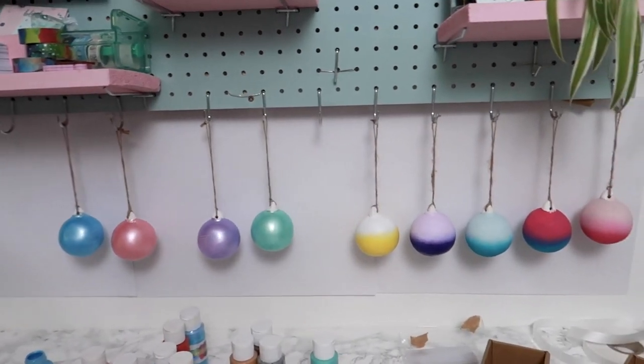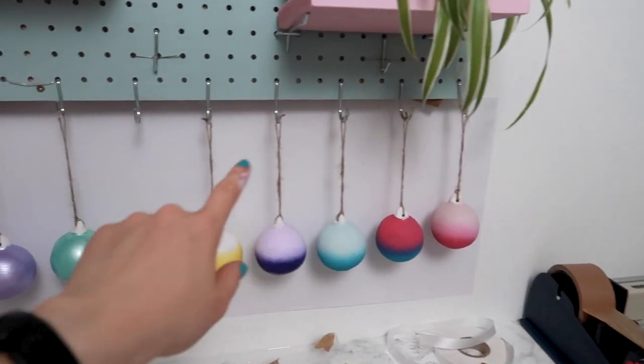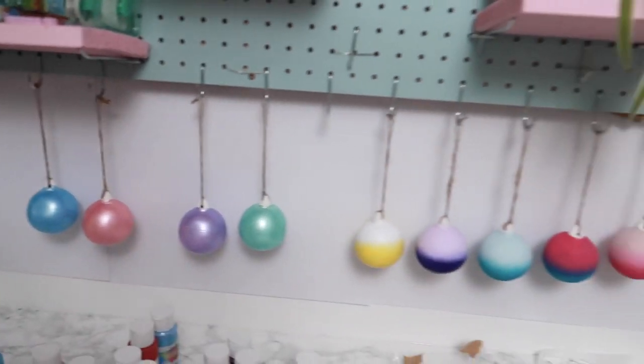Also, I'm really proud of my little bauble drying area. So I've just used my pegboard and put these pegs on. And then I've also put paper against the wall so I don't get paint on the wall. How cool is that?